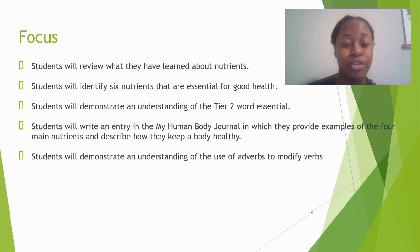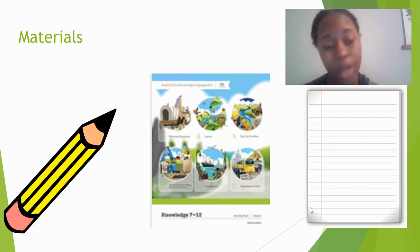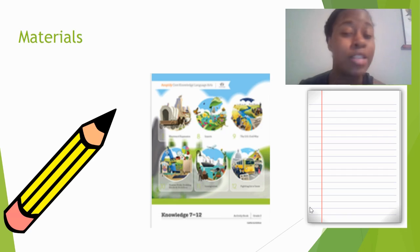Students will demonstrate an understanding of the use of adverbs to modify verbs. Now, before we get started today, please make sure that you have a piece of paper, your knowledge book, and paper. If you don't have your knowledge book, that's totally fine. Just make sure that you have some extra sheets of paper.